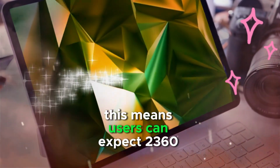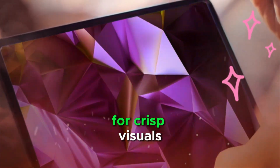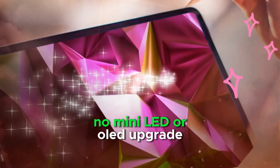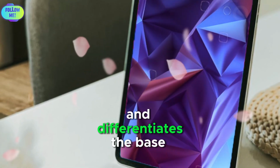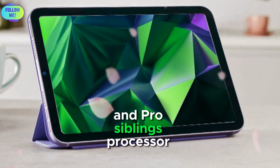This means users can expect 2360 by 1640 resolution for crisp visuals, True Tone technology for color accuracy, no mini LED or OLED upgrade. By maintaining LCD technology, Apple keeps costs lower and differentiates the base model from its more premium iPad Air and Pro siblings.